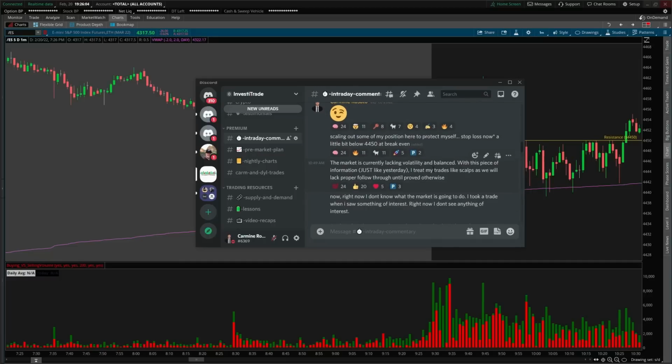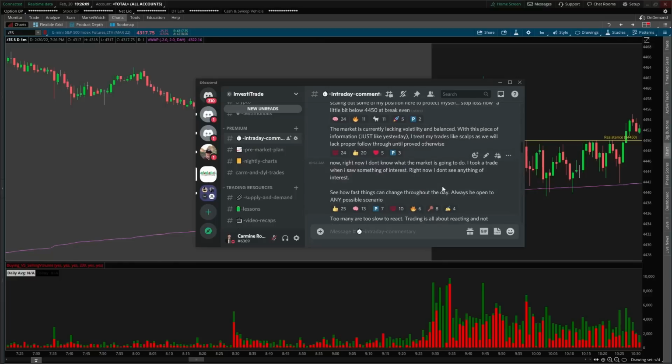Scaling out some of my position here. Stop loss is a little above break even. The point I want to make here is the market is currently lacking volatility and is balanced. This is where understanding the conditions and context come into play. When the market lacks volatility and is balanced, you have to treat your trades a little differently.